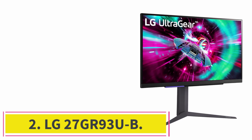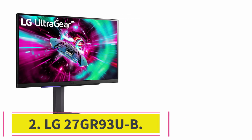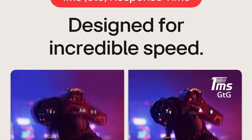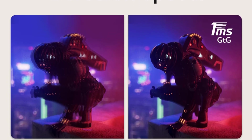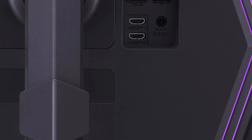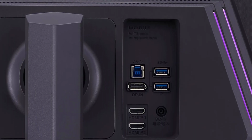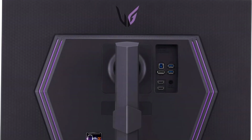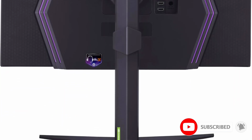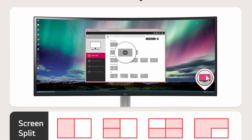At number 2. LG 27GR93UB. If you find the Samsung Odyssey Neo G7S32BG75 still too much out of your price range, a mid-range option like the LG 27GR93UB is a good, cheaper alternative. As you drop down in price categories, you lose out on picture quality, and that's the case here because the LG doesn't have mini LED backlighting or even a local dimming feature, so it's much worse for darkroom gaming as blacks look gray.